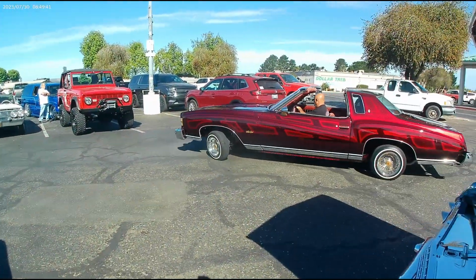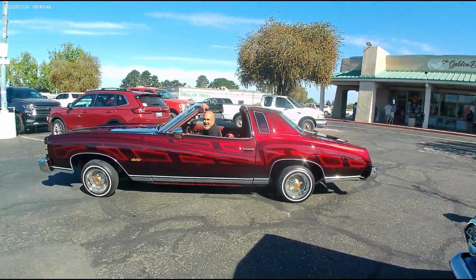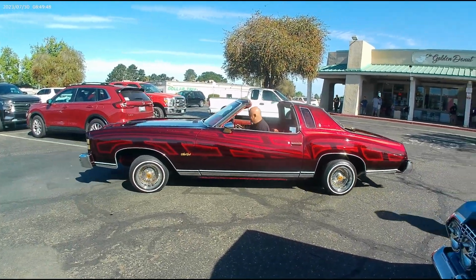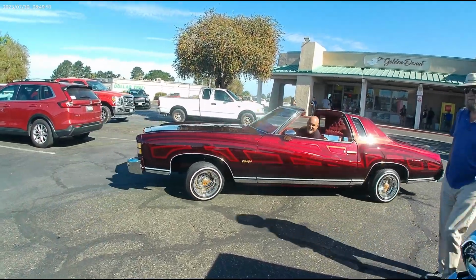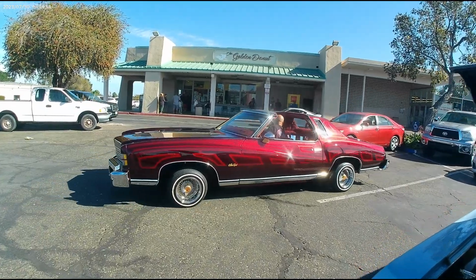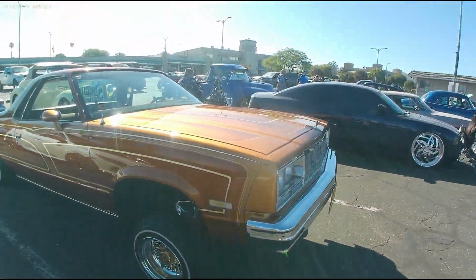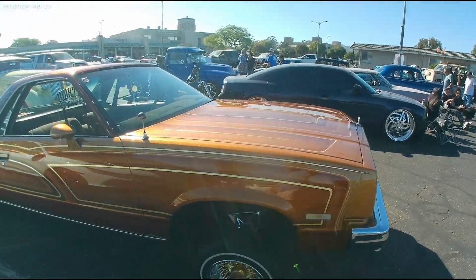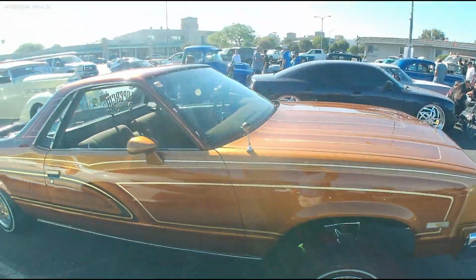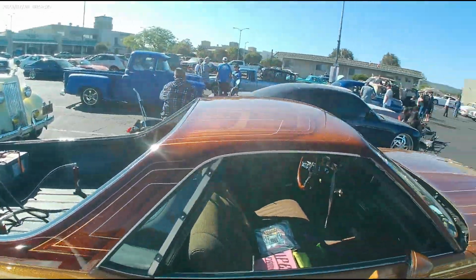Oh, check this Monte Carlo out. Love that paint job. Sweet. Nice looking ride. Got a beautiful paint job on that Monte Carlo. Love the paint job on this '84. Whoever did it did a great job. Beautiful. Metal flake action.